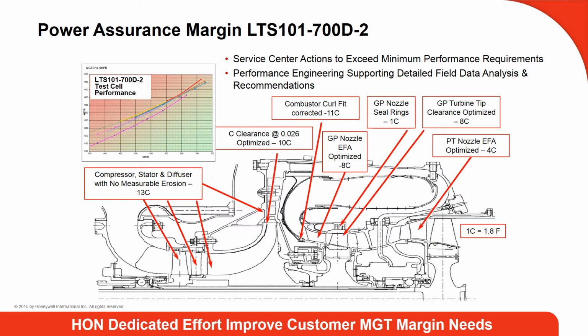We had one operator recently that replaced a PT nozzle in the field with a larger PT nozzle EFA, and that operator was able to achieve a 15 degrees centigrade improvement with a field repair. These are actual observations from our service centers and our performance analysis. However, as we replace these components within the engine, they are not totally accumulative. So these are some of the items we've done within the past year to enhance the performance of the 700D2 engine model.